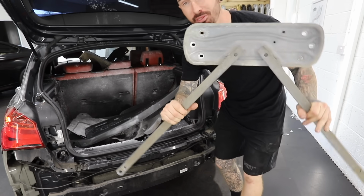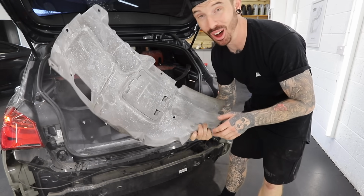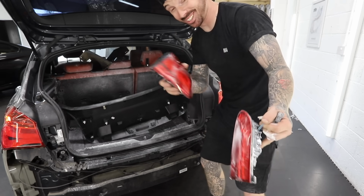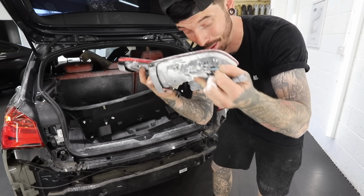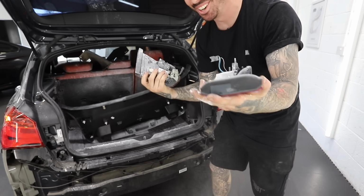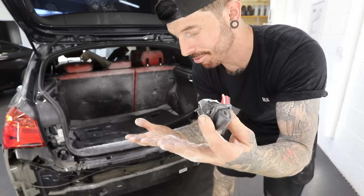Strut brace thing, probably for underneath. Yes, more arch lining and a lot of dust. We do have the rear lights. Oh my God, it's so dusty. We do have the rear lights, so it's a bonus. Look, oh my days, there's so much dust. And then yeah, the rear camera as well, which is obviously going to save me a lot of money.